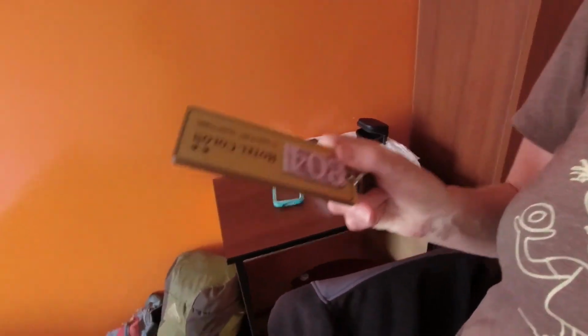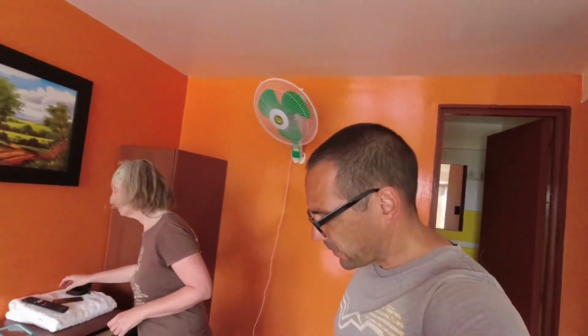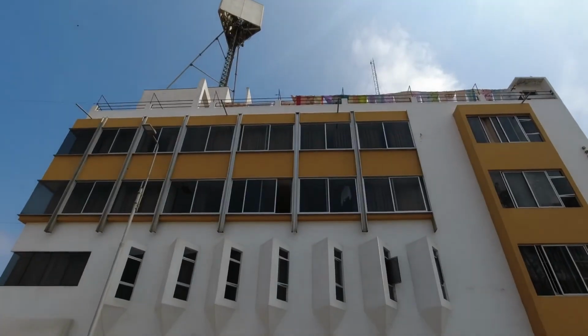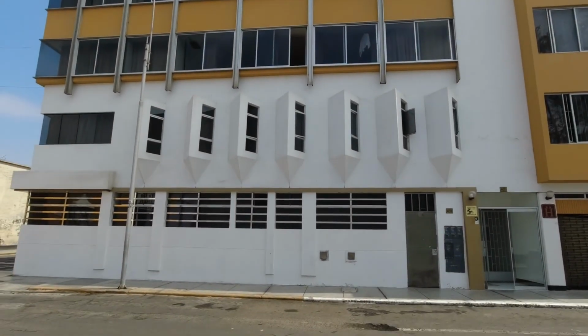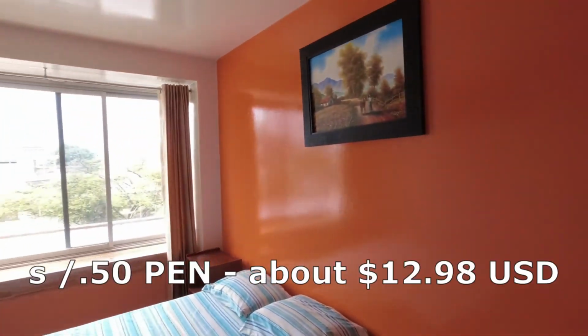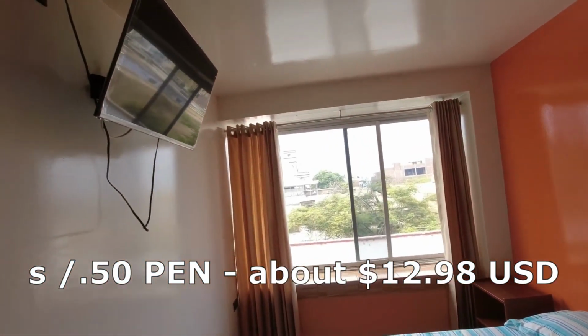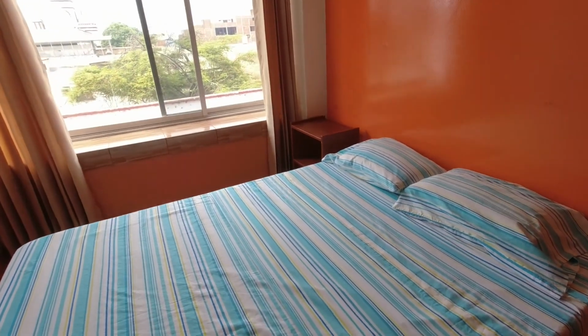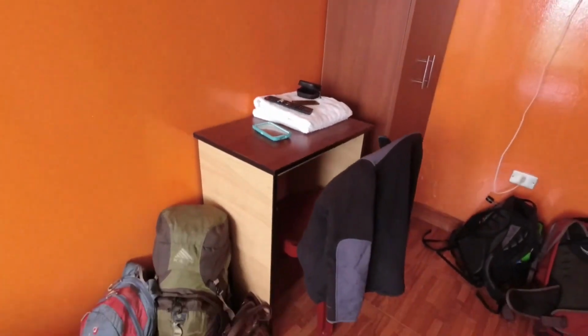Okay. And so, if it only works out this good every time we're in town, we found this place right away and the price is super. So, for this room we are paying 50 soles, and that works out to right around $12.98 split between us. That is a fantastic bargain. Coming in just under 13 bucks. Yeah, right under $13.